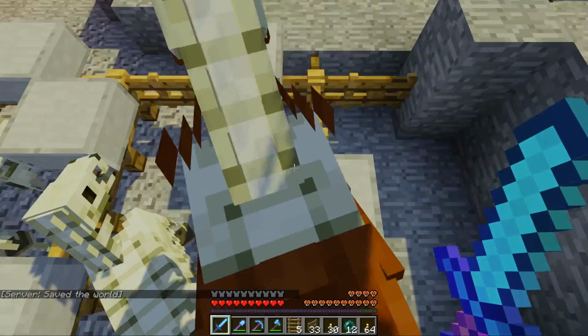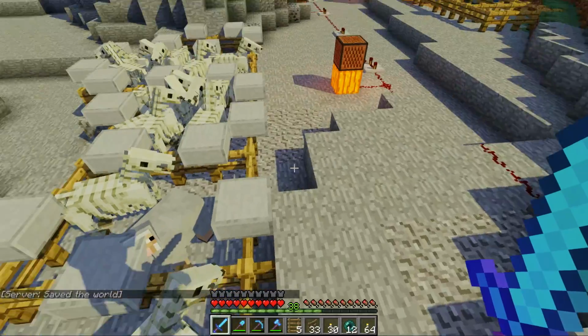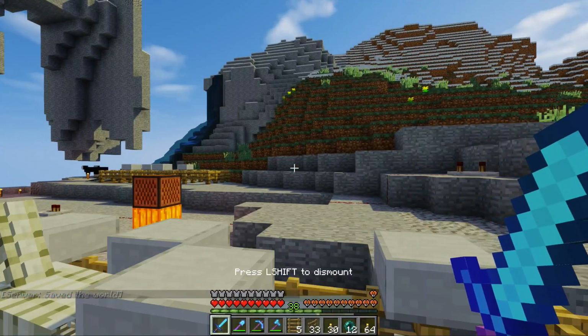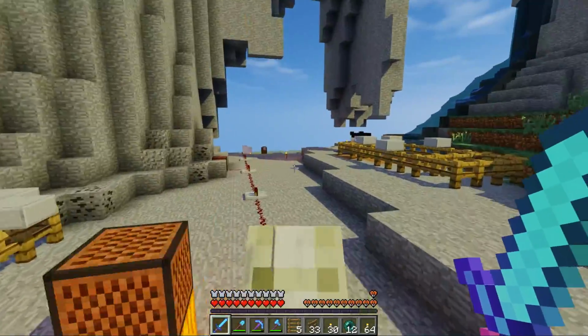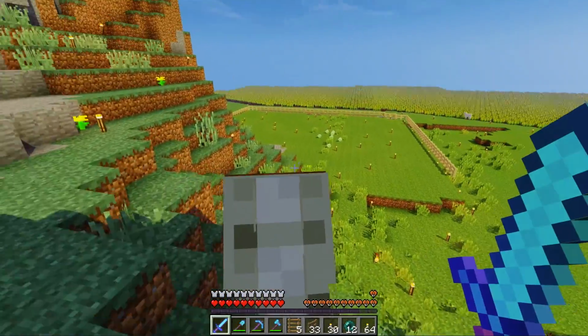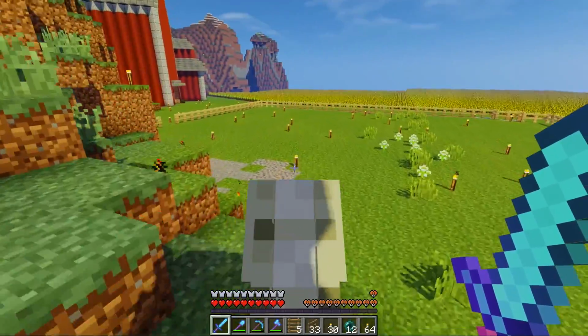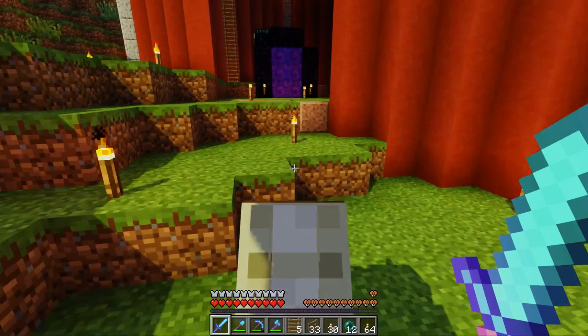But let's leave him here, and let's get a more moderate one. This horse here should still be pretty fast, and he's a much better jumper. He doesn't have as much health, but you know what, I think he's still a good horse to bring to my new neighbor Vintage Beef. So let's run him over to the portal.